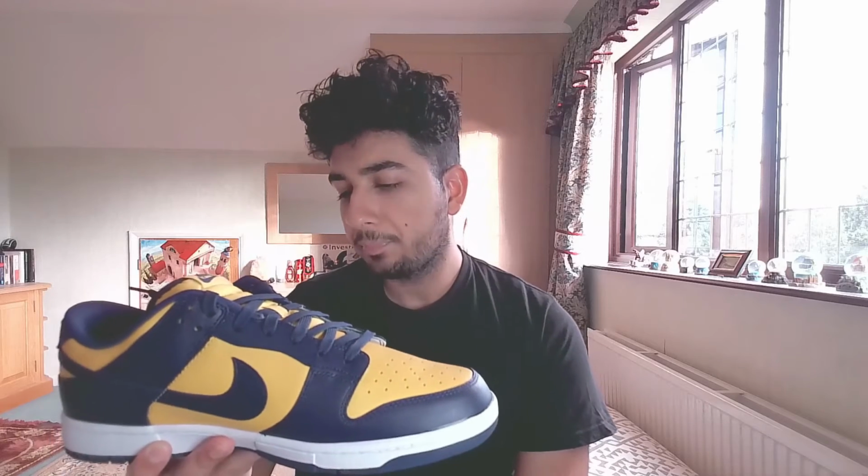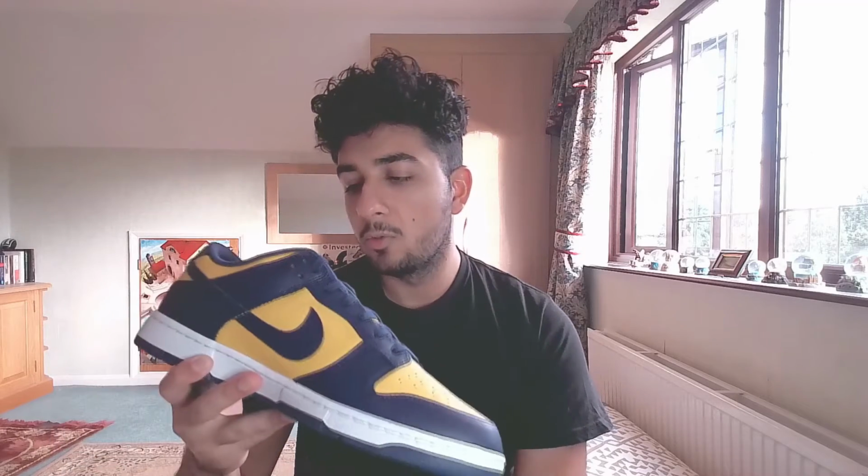Material wise, it's quite nice. They've used good, decent quality leather. It seems like the similar quality leather they used for Air Jordan 1s. But again, I would recommend sneaker shields as always on these kind of shoes, just to prevent creasing and keep them as fresh as possible. Besides that, there's nothing else.